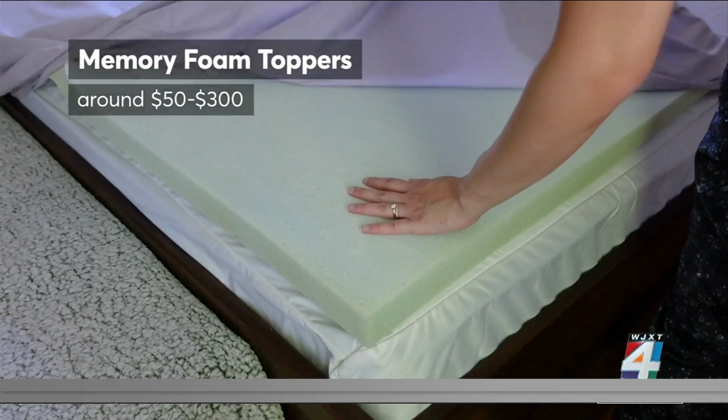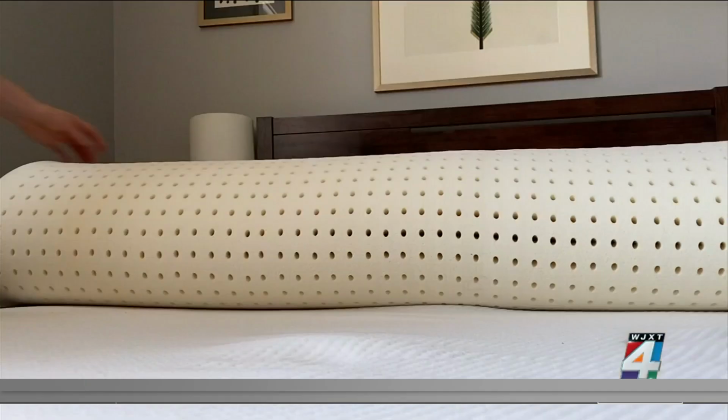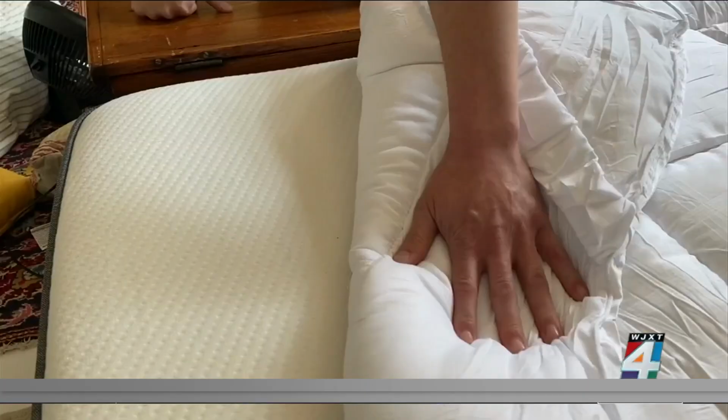The only thing about memory foam is it does trap heat, so you might want to consider another kind if you sleep hot. There's also latex, made from the sap of rubber trees. It offers a springier feel and can be naturally cooling. If you're craving a comfier, fluffier feel, try wool, cotton, feather, and other fiber fills.